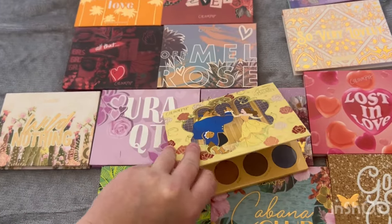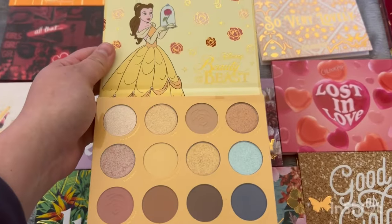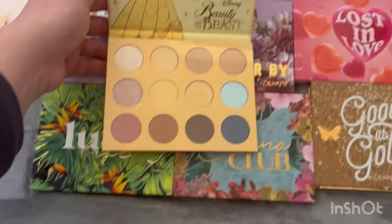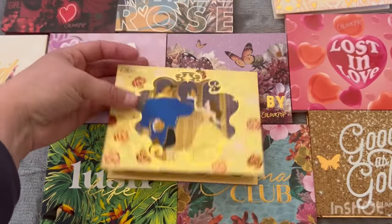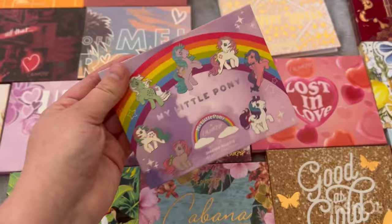Okay, and let's go ahead and talk about the Beauty and the Beast one, Belle. They have insane boxes too. It looks like a mirror, so I'm going to keep it. This one is brand new, but it's also super Belle. Yellow shades. I wish there was a red for the rose. That one's kind of pinkish, but it's fine. Keep.